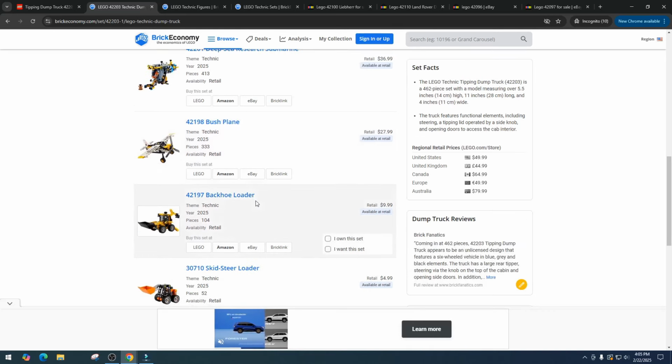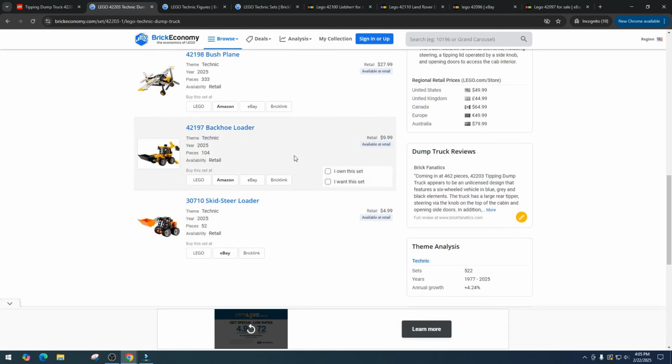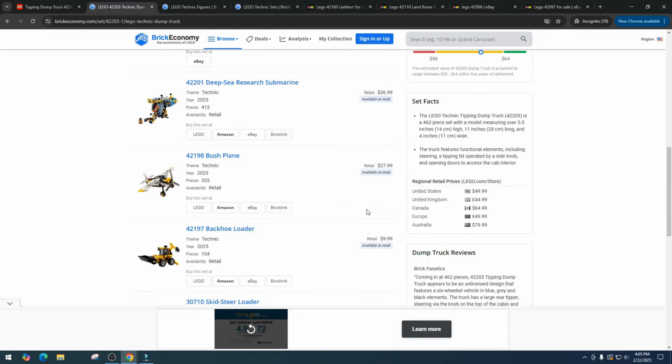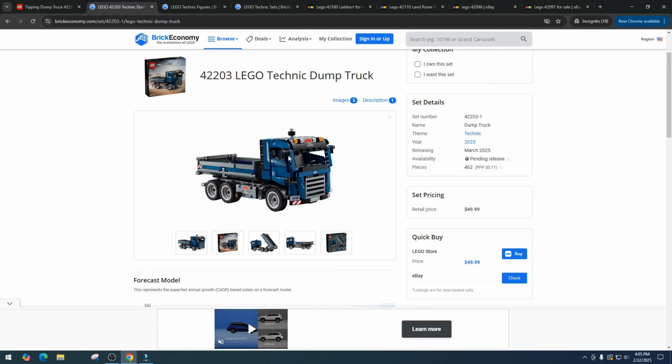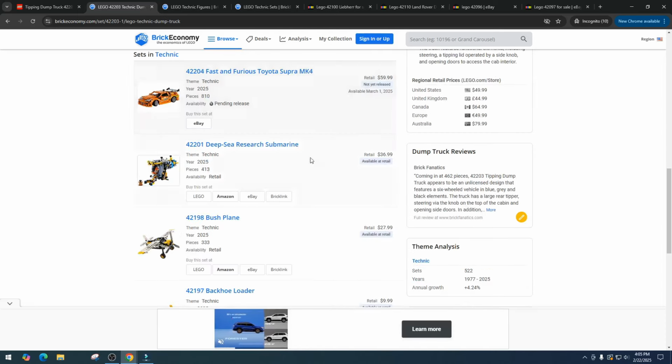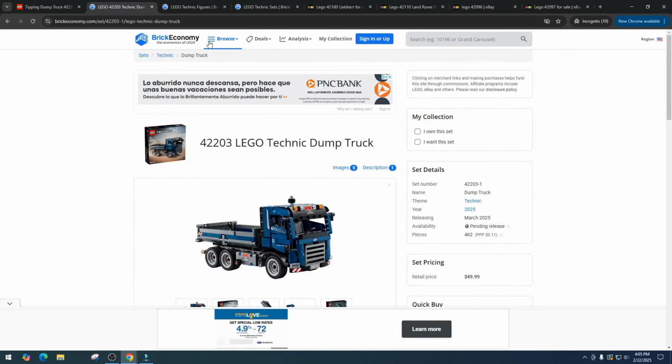We've got the backhoe loader. This is a little too small. Not a big fan of, again, the industrial type look that Technic does. If these were more smooth, I think this would have some potential, but I think the skid steer loader and the backhoe loader are kind of rough. But I will say, out of what we've got so far, the Technic dump truck is on a whole different level. I think this actually looks very good. Everything else looks like garbage. I just think this is a great looking set in comparison to the others.